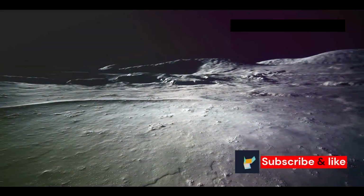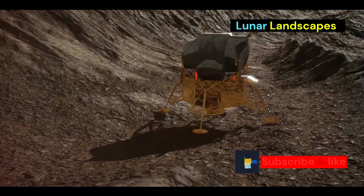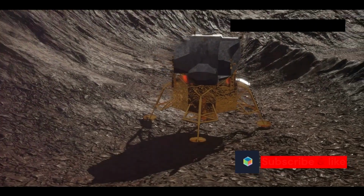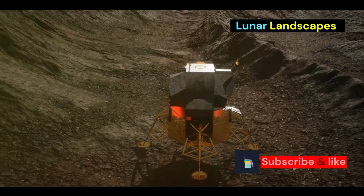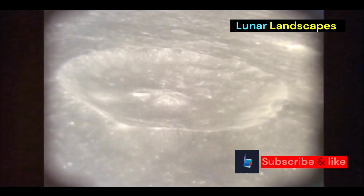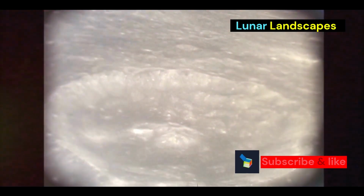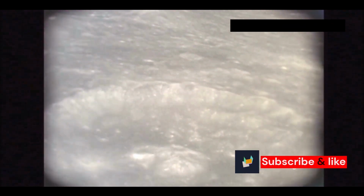Section 9. The Search for Water. Lunar ice and its importance. One of the most exciting prospects of lunar exploration is the search for water ice. The discovery of water ice on the moon has revolutionized our understanding of our celestial neighbor, transforming it from a seemingly barren wasteland into a potential resource frontier.